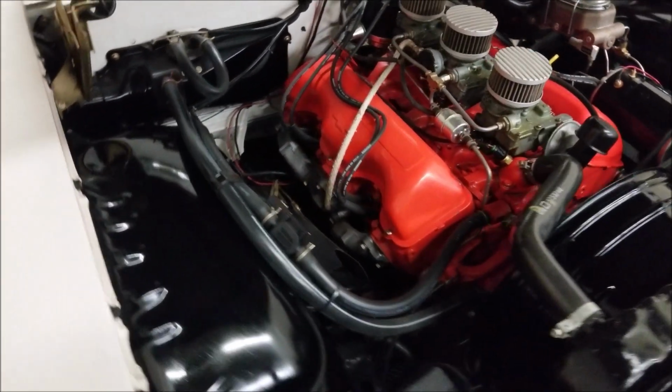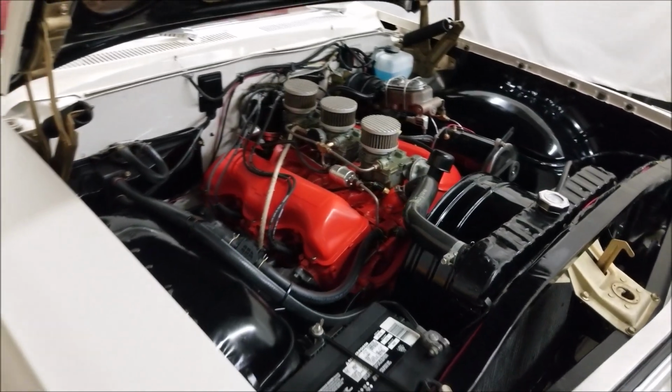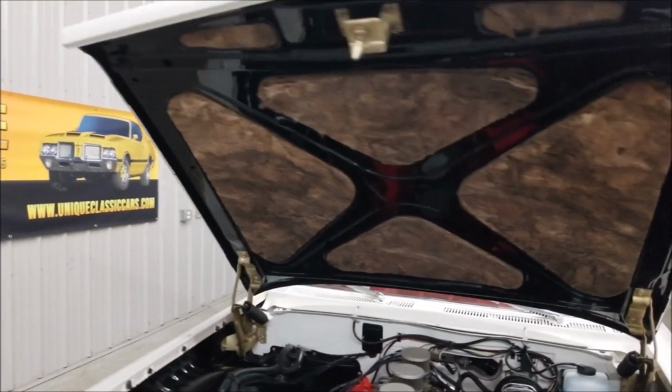See how smooth that thing runs. Great running and sounding 348. Hood liner also in great shape.